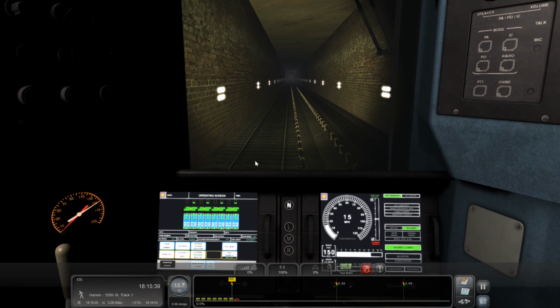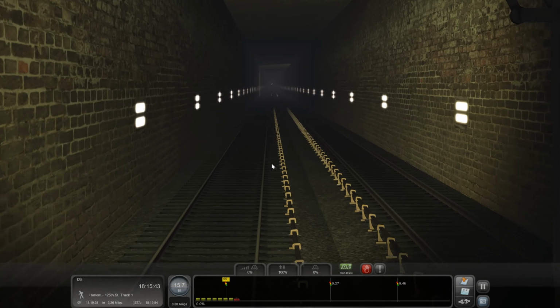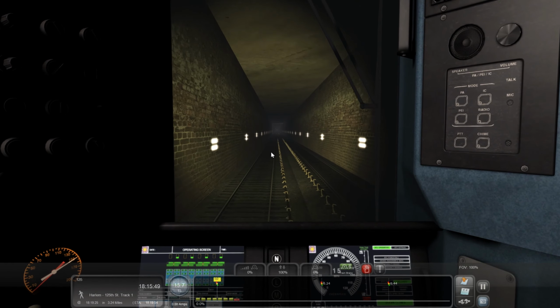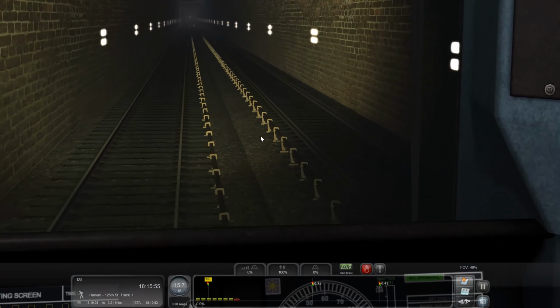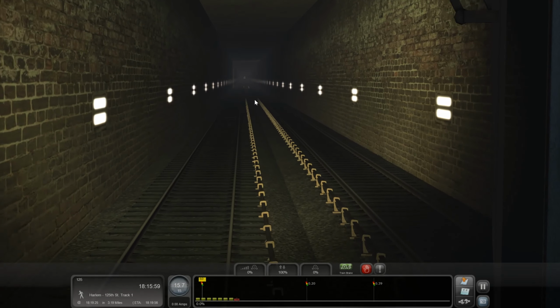So I'm really excited to do this. I just am. The only thing I'm going to hate, though, is this whole 60 mile an hour zone through here. Not really looking forward to that, but we're coming up to a 60 here, about two cars out, so we got someone coming in on the inbound as well.